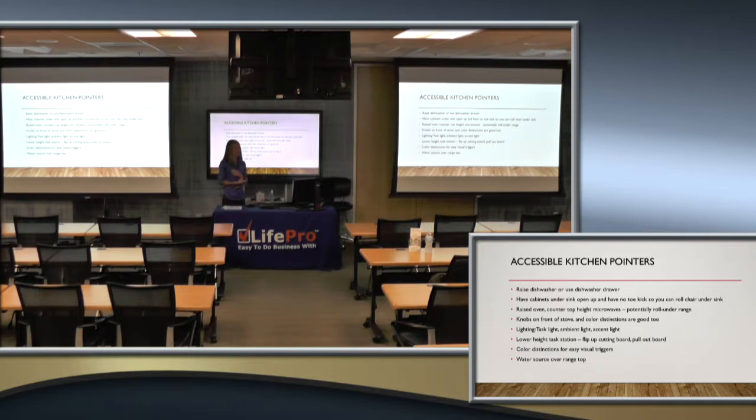And then the color distinctions also, just to make sure that you're hitting the right thing and aware that it's there. And then the lighting: task, ambient, and accent lighting. And there's pictures of that. It's just important. I love the ambient lighting too, but it's not good if I'm going to be slicing carrots and working in my kitchen. It needs to be brighter. And then color distinction is really important on the floor, and the water source over the range. So the faucet, easy pour for filling pots and pans with water to do your boiling.